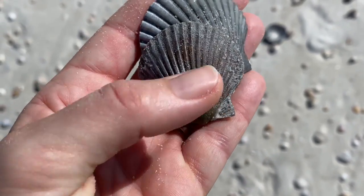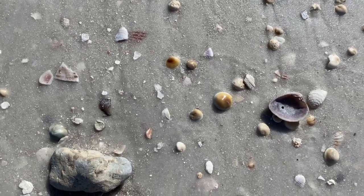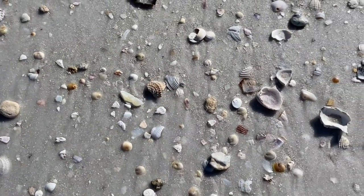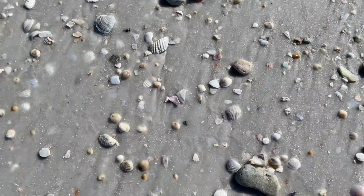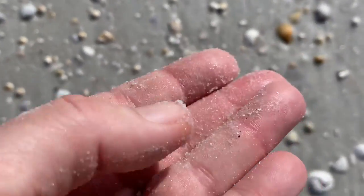Oh, that's nice. Now, I don't know that second one's a bay scallop. I can tell that the ribs are very different. Oh, more of the shiver shells. You can see what I mean? They were literally just everywhere. What would you do if you went to a beach that you almost never go to, and you had all these cool little things to pick up? Would you do the same thing I did? Oh, look at them. They're literally everywhere.